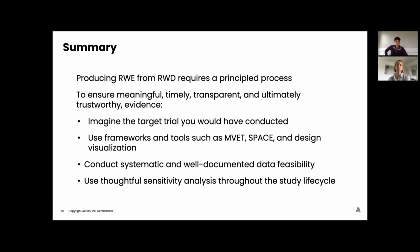So as someone who is looking at a final study report and trying to evaluate the evidence, if the researchers have used these tools and they're providing, for instance, that table from space and it's completed, you can trace back and see exactly why they made the decisions they made. If you were expecting a particular confounder to be controlled and ultimately they didn't include it in their propensity score model, you should be able to see in that documentation exactly why they made that decision.